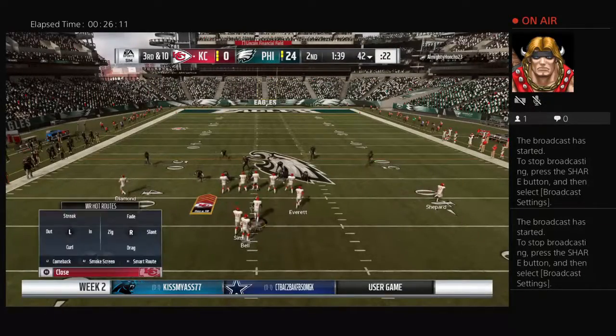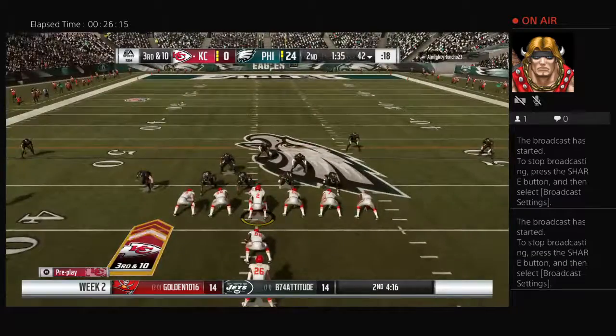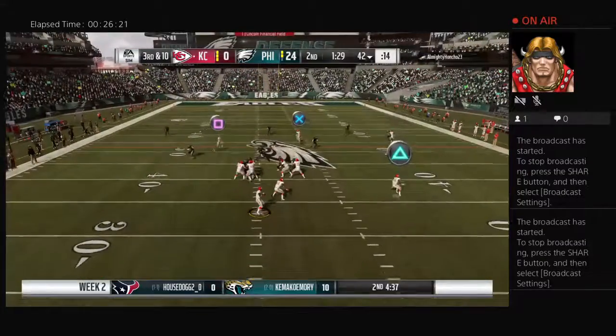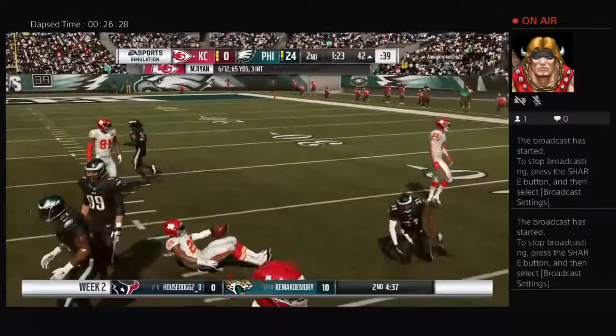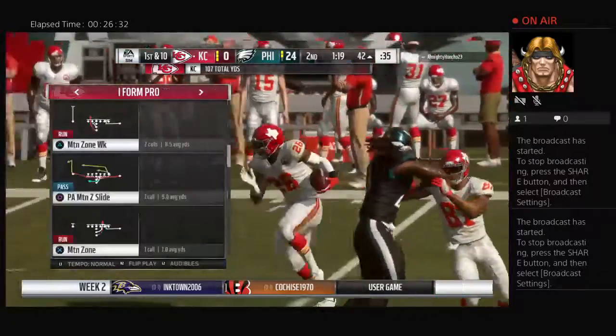Now here's 3rd and 10. To throw on 3rd down. Ryan goes underneath for Bell. And taking it across midfield and inside the 45. The Chiefs have got the passing game rolling a bit.